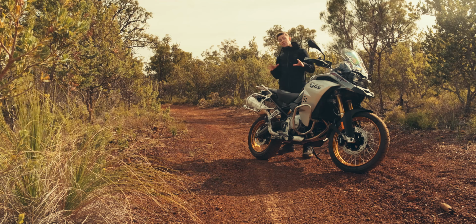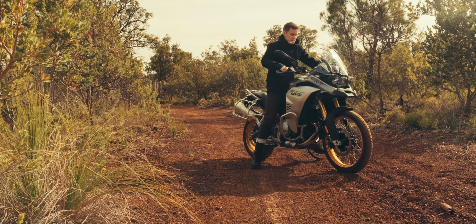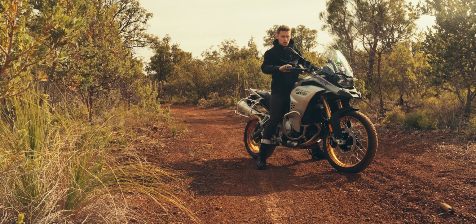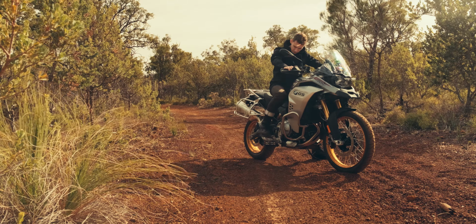So let's quickly have a look at the ergos. Now, I'm 6 foot tall, I've got a 34 inch inseam, and I am flat footing this motorcycle. I'm on a little bit of a slant here, so you can't quite see that, but I am flat footing this motorcycle. It's a nice, comfortable riding position.